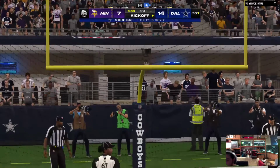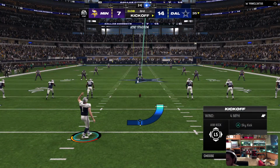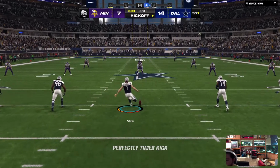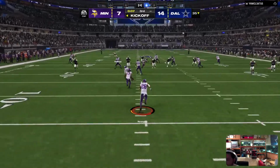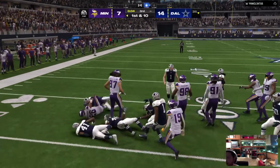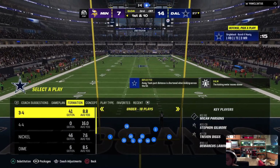And he's got it. It's now a 14-7 ball game. The kick team out there for the Cowboys as they run up to send this one away. Nwangu now from his end zone. And this return will net positive as he gets past the 25 and up to the 27-yard line.